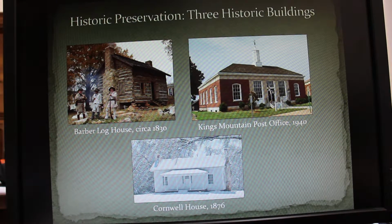Our mission is to preserve the history of Kings Mountain and the surrounding region. We preserve 3 historic buildings here. The main post office building is our exhibit space and our administrative space. The post office was built in 1940. We also have the 1830 Barber Log House and the 1870s Cornwell Home, which are preserved here on site.